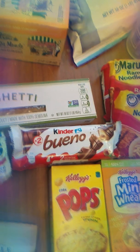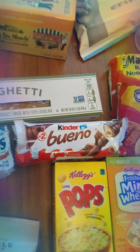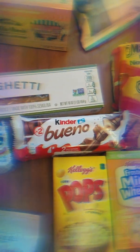Oh yeah, can't ignore that. This 3-pack. These Kinder are super popular with my kiddo. So I usually set those up above the refrigerator and give those to him when I just think he's being awesome and he needs a little treat.